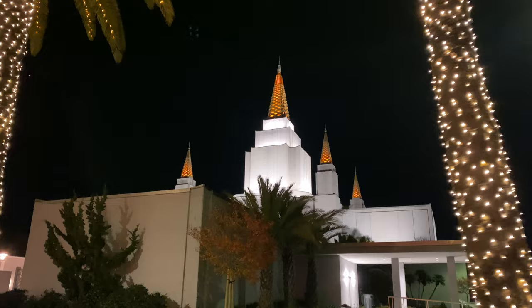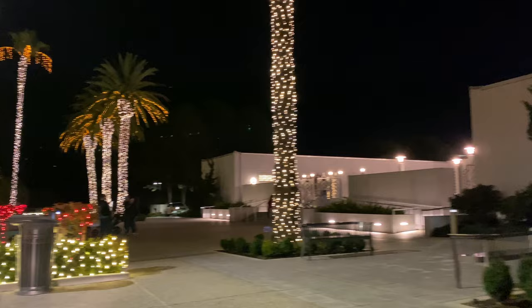While in Oakland, we decided to visit the beautifully lit temple for the Church of Jesus Christ of Latter-day Saints and give a donation to people in need all over the world by using a very easy-to-use giving machine.